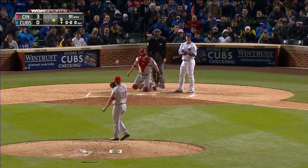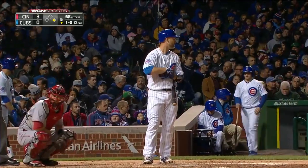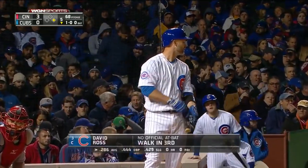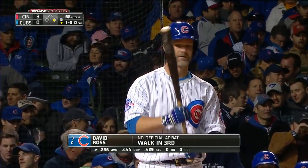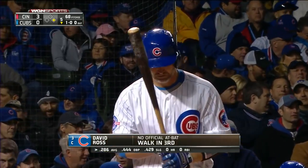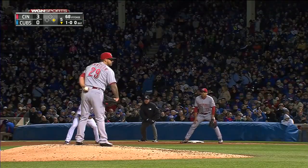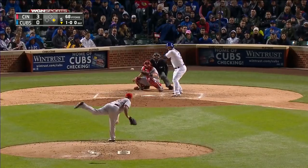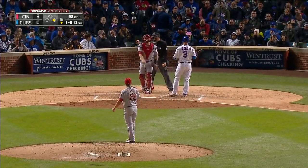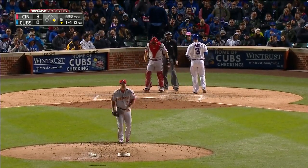First pitch to David misses wide. And now Finnegan is feeling the effects. He's missing a little bit. In and out. Big hole on the right side, Brandon Phillips playing way up the middle. Rossi tries to shoot one the other way on the fastball, and he misses, and it counts 1-1.